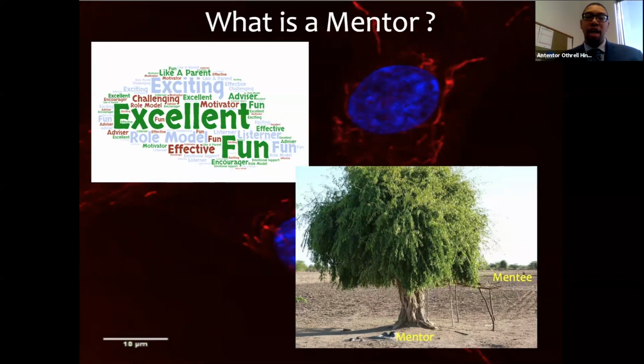So what is a mentor? A mentor can be a variety of different things, and please realize that not every mentor will be able to accomplish all the skill sets that you need. For example, at the top left, some mentors can be excellent, some can be motivators, some can be exciting, some can be advisors who give you advice, and others can be fun or a role model. But sometimes it's best to have a tree that's planted deeply in the ground, and you can watch them as they give you support.